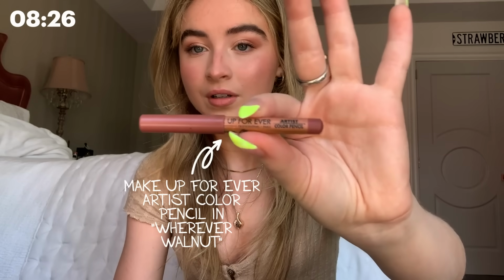The next thing that I like to do is my lips. As you can see, this one's been used. This is the Makeup Forever Wherever Walnut. So I basically, oh, she needs to be sharpened. I just apply it to the edge of my lips.